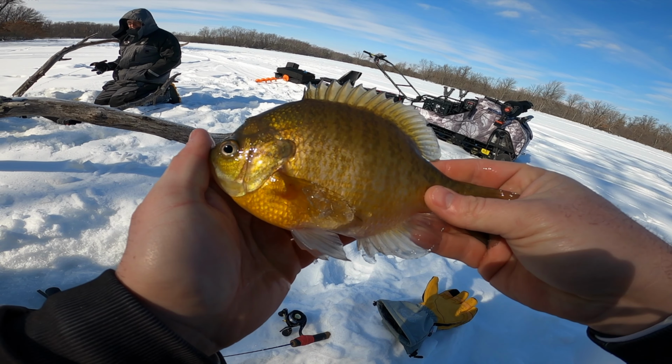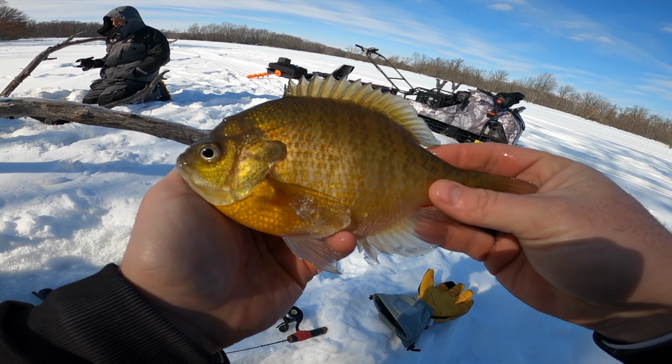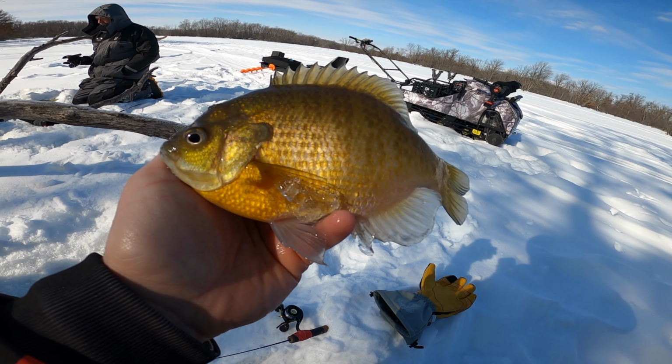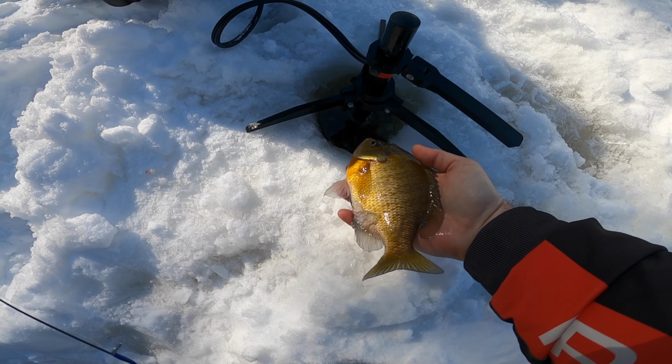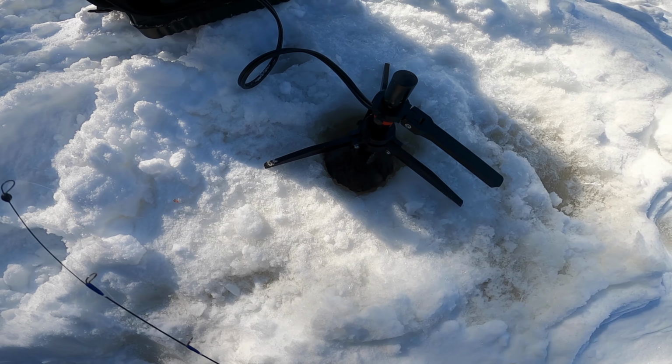Fishing in the underwater forest, guys. Never know what you're gonna catch. On the river too, you can catch pike, walleyes, crappies, bluegills. You really just never know. Go grow up and become a 10 incher one day.